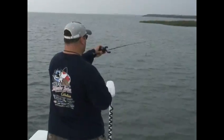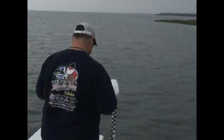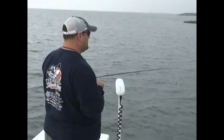Look at all the mullet right up here on the shoreline. This is where we need a power pole. Look at that.